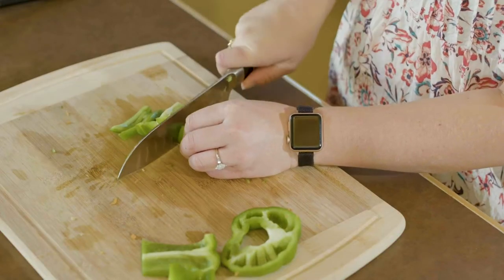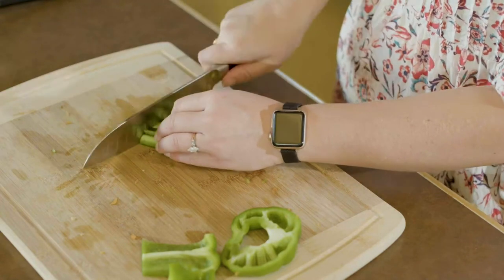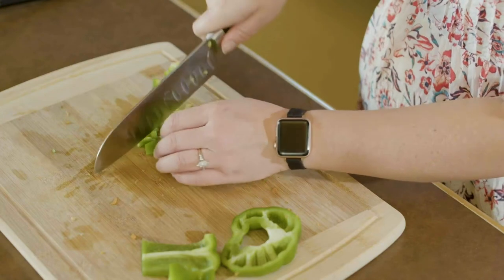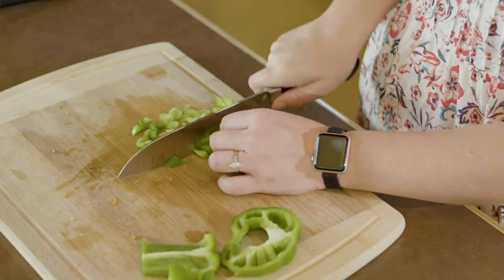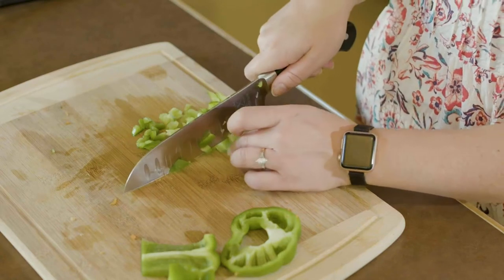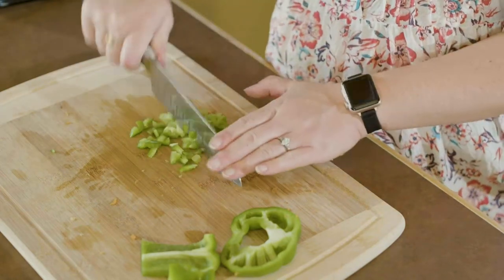So something to keep in mind whenever we're thinking about summertime and eating more of those fresh fruits and vegetables, they're going to be a little bit more affordable. Just keep in mind, of course, rinsing those, and you don't need to spend money on some fancy produce cleaner.